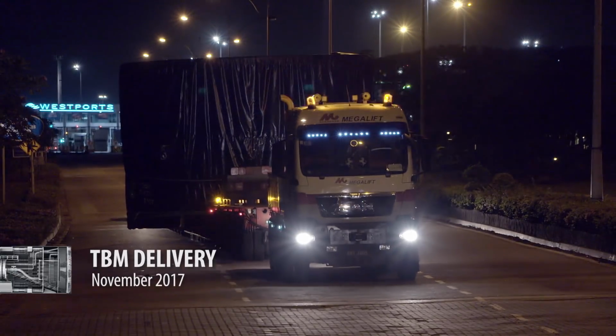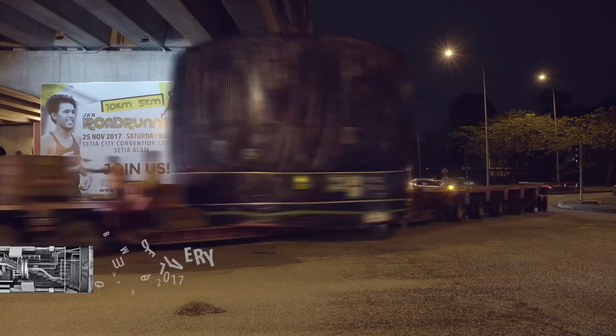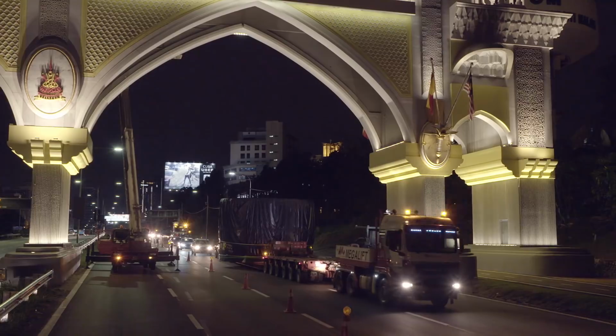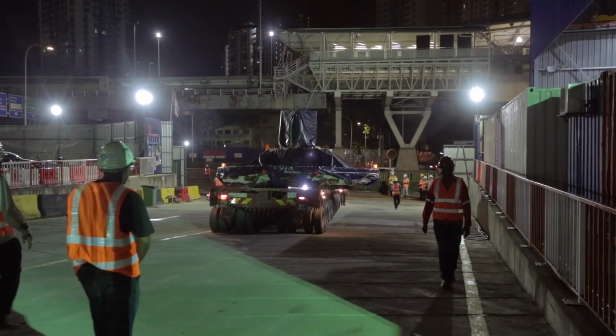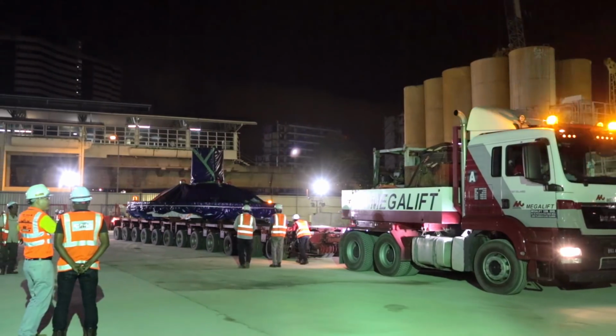The first TBM arrived in Port Klang and was delivered to site on 13th November 2017, while the rest are expected to arrive in the coming weeks. Tunneling is targeted to commence in January 2018.